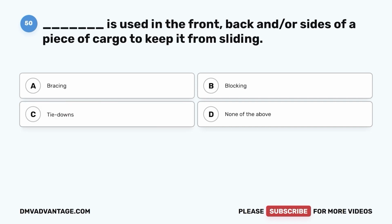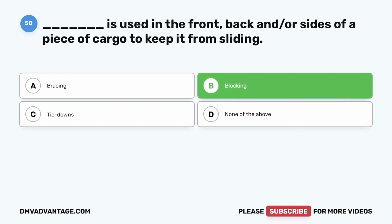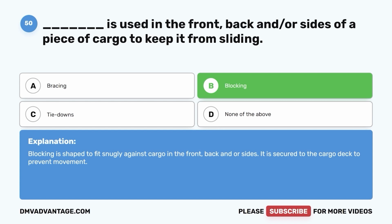Question 50. Blank is used in the front, back, and or sides of a piece of cargo to keep it from sliding. A. Bracing, B. Blocking, C. Tie-downs, D. None of the above. The correct answer is B. Blocking. Blocking is shaped to fit snugly against cargo in the front, back, and or sides. It is secured to the cargo deck to prevent movement.